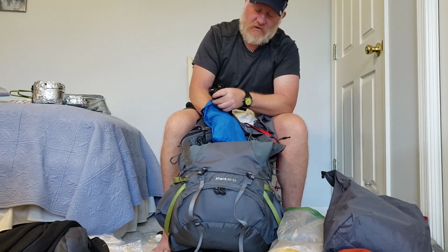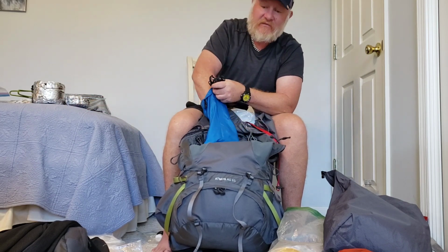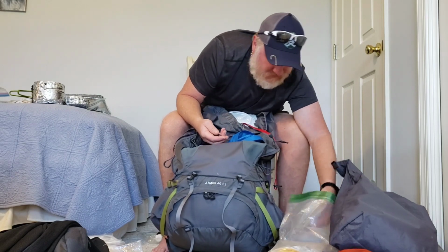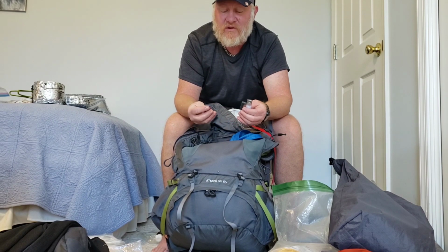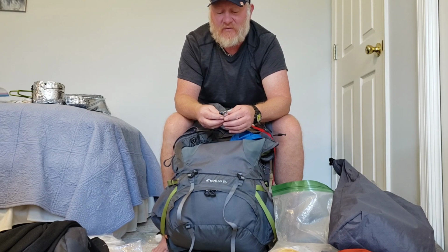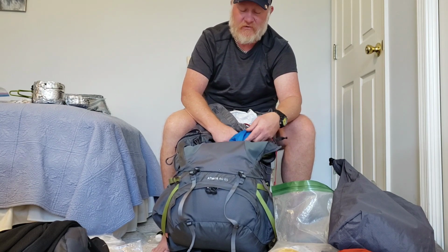Other than that, the only other thing I have is these. I got 3 little memory sticks that plug right into your phone, and you can download files and pictures and videos on there, and then you can plug it into a computer. So I plan when the videos and pictures I take, when my phone gets full, I'm going to download them onto here, so it's not taking up so much space on my phone.